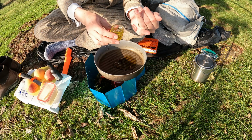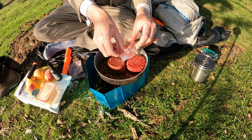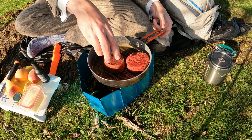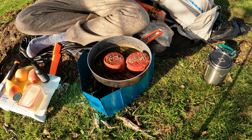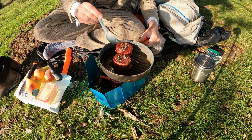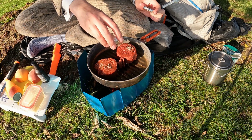Bit of oil can go in. There's one. Put the seasoning on now, on one side at least. Bit of salt, bit of pepper. It is inevitably going to stick on the bottom. This is not a particularly non-stick pan. Rumours of it being non-stick have been greatly exaggerated. Season the other side. I think that sealed it a bit.